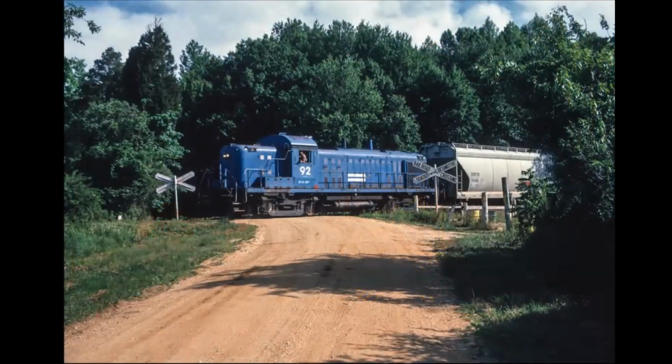Prior to West Jersey Railroad was West Jersey Short Line as the operator. They used RS3Ms. Here we see engineer Tony McCree leading the train to Salem.